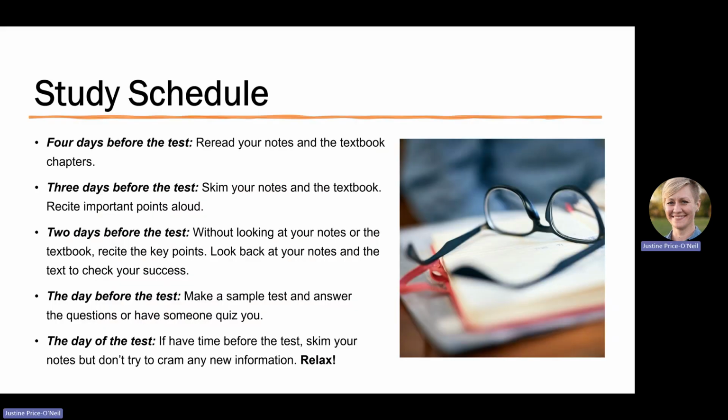And finally, when you're getting close to test time, you want to think about creating a more serious, focused schedule for your study time. Now, that might look something like this. In this example, you would check to see on the calendar when your test is, count back 4 days before the test, and on that day, you might reread your notes and textbook chapters to refresh yourself with the material.